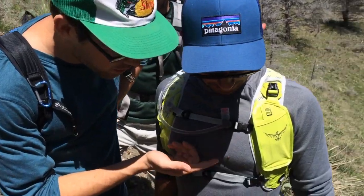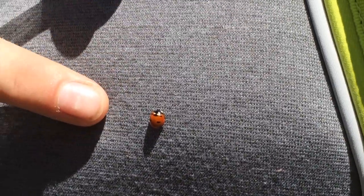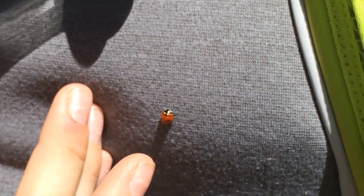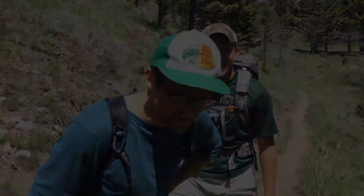And here we see one of Yellowstone's native ladybugs. Look at her, she's absolutely beautiful. She apparently has taken a great liking to Jeff's chest and cleavage. Now you can see these markings on this ladybug. Oh, I dropped him. He'll live to another day.